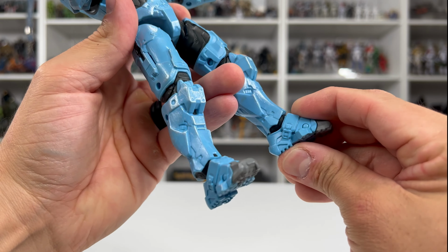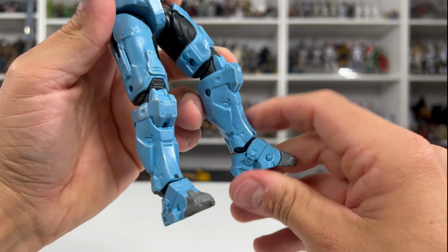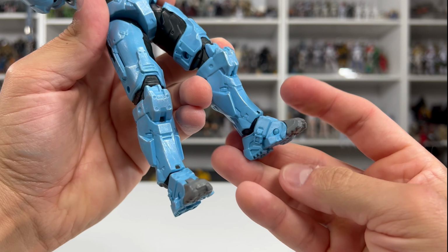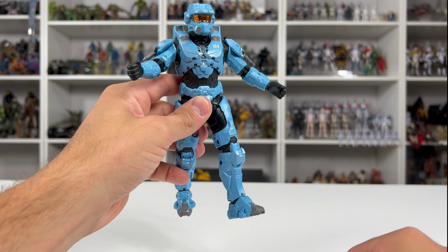So we have like a hinge type of movement here. We can also take the foot, spin it all the way around. And then we have a toe joint, which is awesome. It's just a basic hinge that will allow you to move it upwards and downwards. But like you saw earlier, because of those joints, I can get him to pose on one leg.